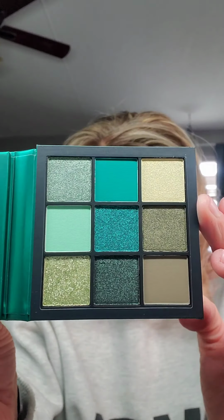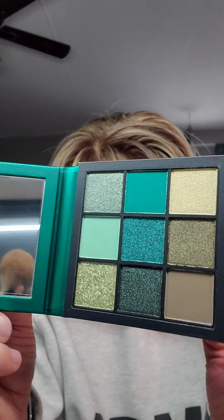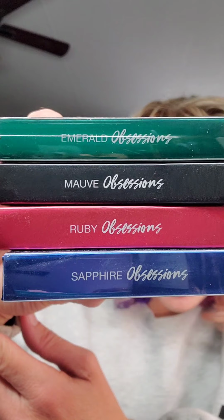Let's see. Oh yeah, I got excited. Huda Beauty Emerald Obsessions palette. I'm going to try and see if I can get this whole collection through add-ons, so that way I don't have to pay full price. But here are the emerald colors. They're actually quite beautiful. And the ones that I have are, so I now have four, and we've got Emerald, Mauve, Ruby, and Sapphire Obsessions. So like I said, through add-ons, you're able to up your game.